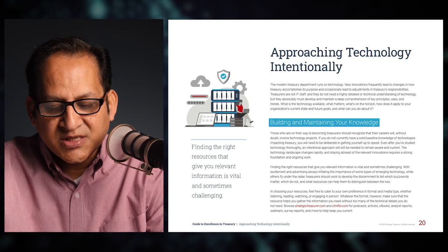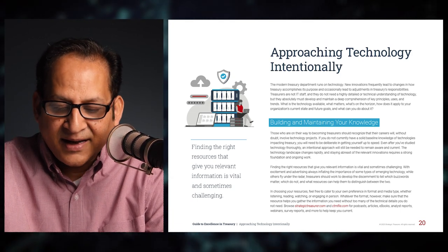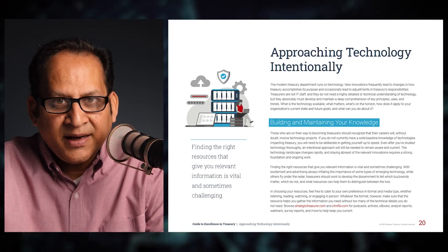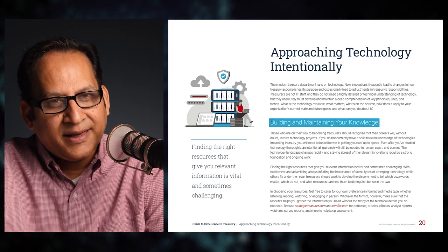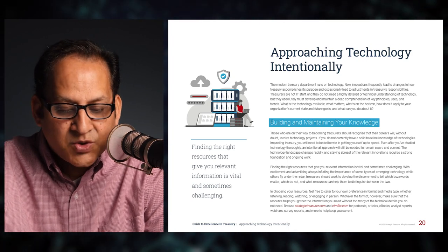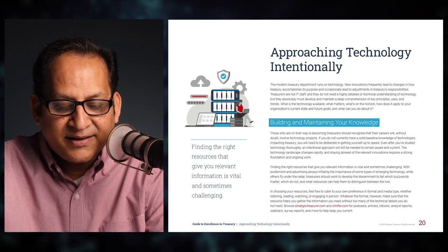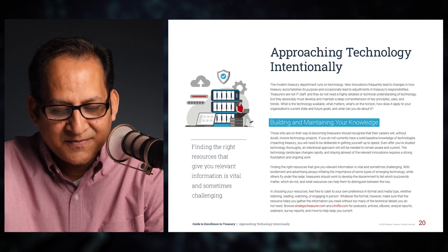In choosing your resources, feel free to cater to your own preference in format and media type, whether listening, reading, watching, or engaging in person. Whatever the format, however, make sure that the resources help you gather the information you need without too many of the technical details you do not need.